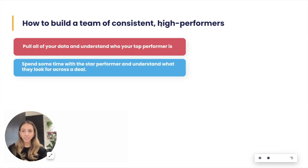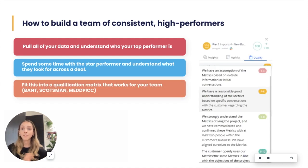So the next thing you're going to want to do is spend some time with that star performer that you've just identified and understand what they look at when creating deals, when speaking with decision makers, when taking that deal from its initial inception to being closed won. Fit all of this then into a qualification metric. So we mentioned MEDDPICC at the beginning, but you could use BANT, SCOTSMAN, any variation of MEDDPICC, and whatnot. Whatever sales methodology works best for you.